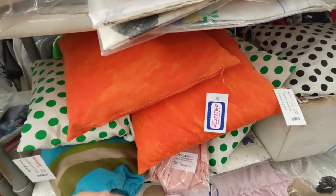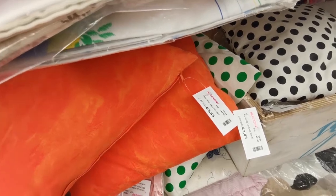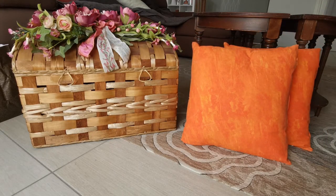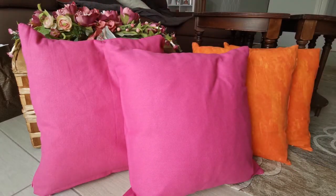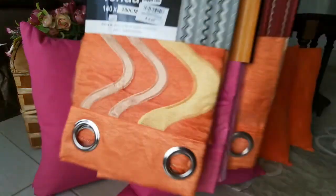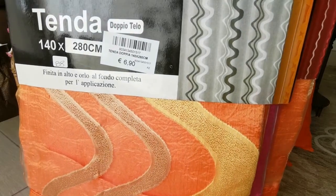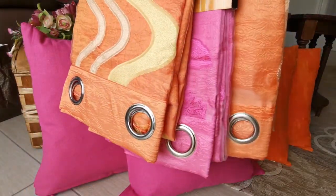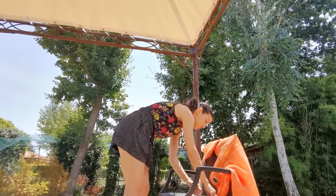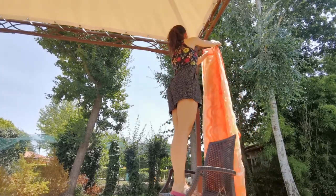Some time ago, while I was thrifting, I found a couple of orange pillows for €3.65 each, and then in another shop I found a pink couple. These colors look so good together. But the pieces that really gave me the inspiration for this party are these curtains. I found them in this enormous pile of discounted curtains. These were €6.90 each, and they match perfectly with the pillows, so I think we have found the perfect color scheme for our flower party.